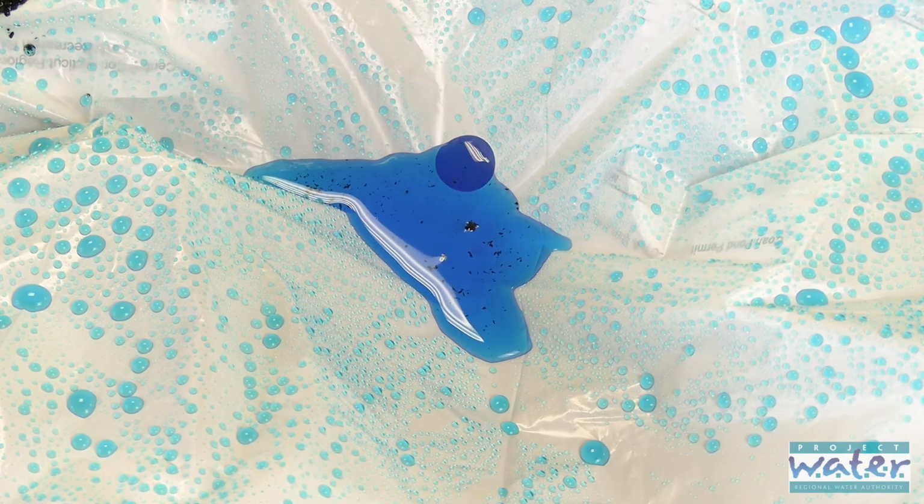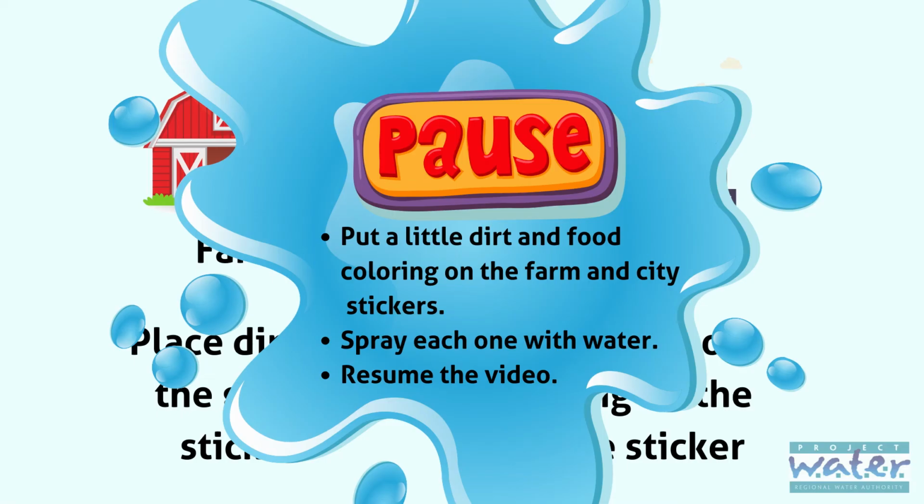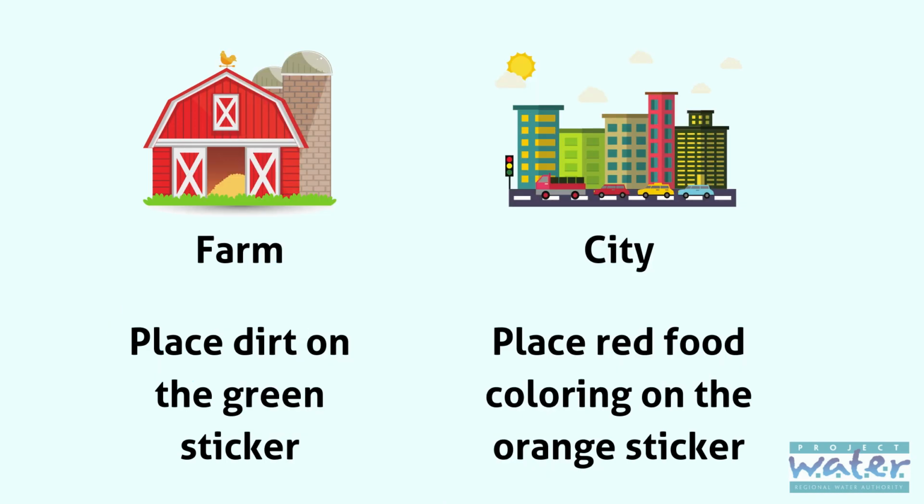You can see after we sprayed the water on the farm and on the city in my model, just a little bit of the dirt ended up washing into our reservoir. No pollution from the city made it there. We're going to pause the video and let your teacher go around, put the dirt on the farm, the red food coloring on the city, and give it a spray. And we're going to see how clean you were able to keep your reservoir.